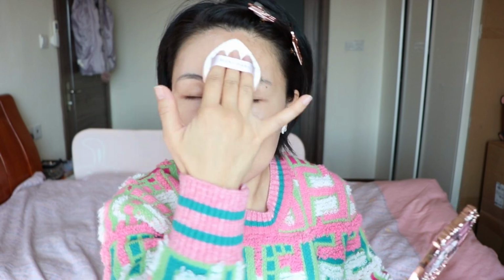I'm not sure whether this one would suit oily skin. I think it would be more for normal to dry skin, as it's called a water tint as well. But I'll let you guys know how today's wear lasts in my description box. Let's have a look at the finish again.